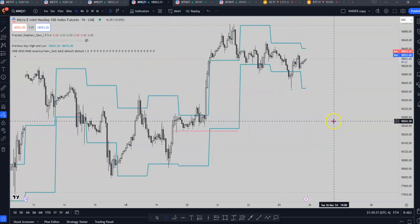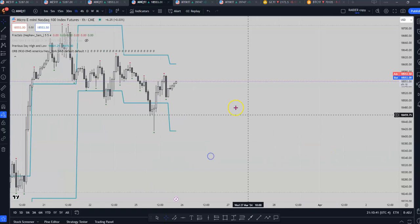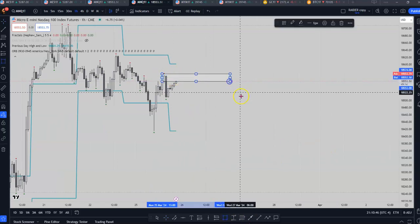If we go to the hourly on this, it goes back down to this area right here, a possible key level. If we looked at a little bit lower, maybe a 30-minute time frame, we probably would have seen that level as well, to anticipate that.